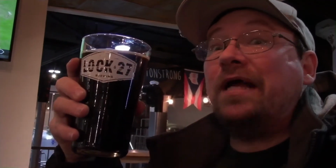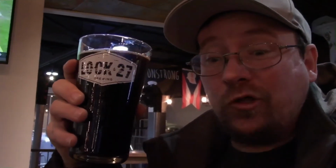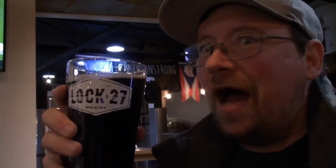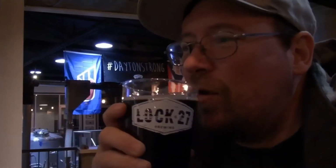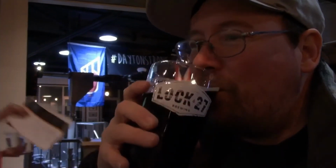All right, I'm at Lot 27, and I'm trying something known as a dirty bean stout. I'm assuming it has coffee and stout in it. Let's try this. Oh, you're not gonna believe this. I told you. Whoa! Oh my god. Yo, you gotta try this. This is amazing.